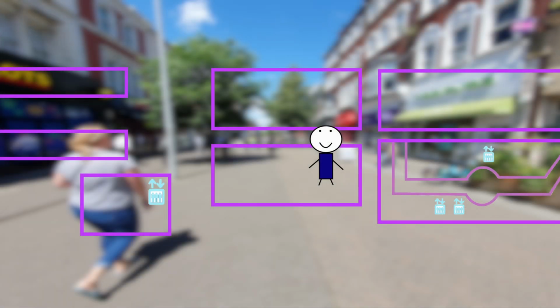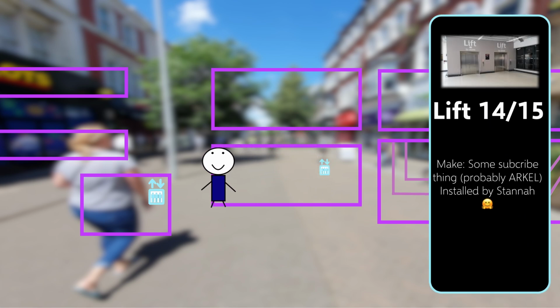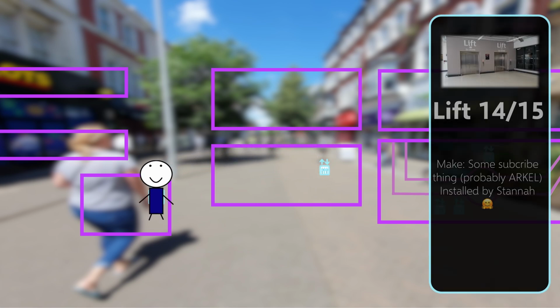Finally, to the third supermarket, which is in a newer redeveloped section. This is a Sainsbury's and features 2 eMods.